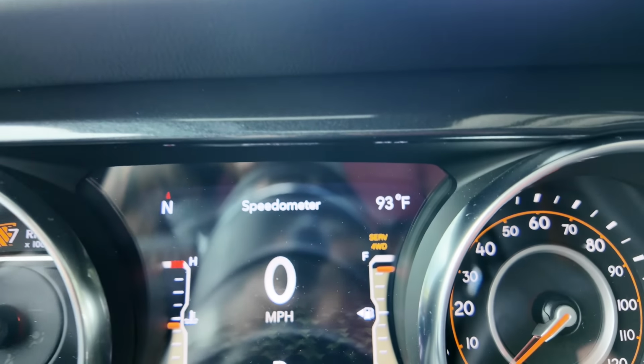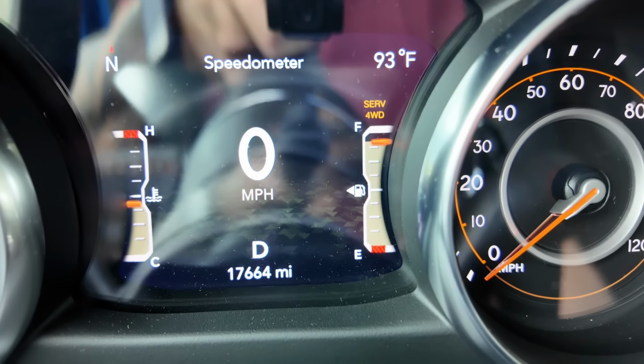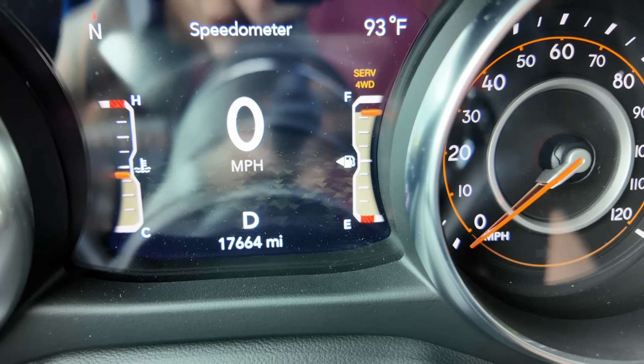All right, guys, so I wanted to show you the service four-wheel drive light that comes off. As you can see, it's right there, right above the fuel gauge.